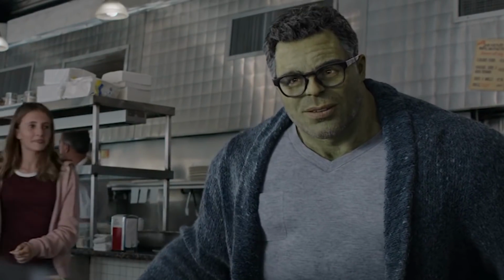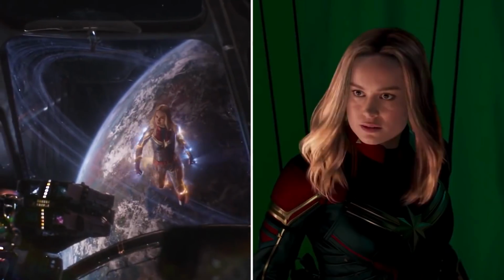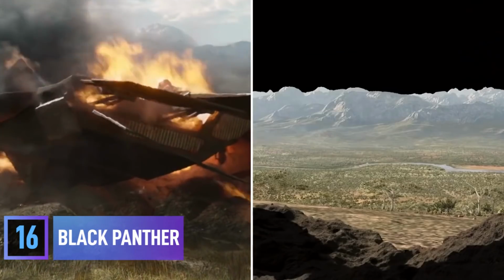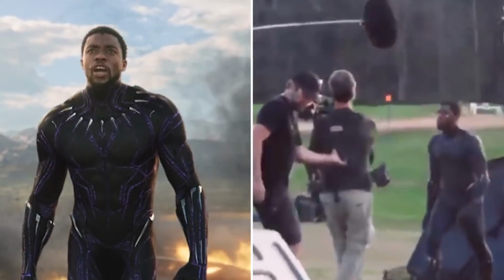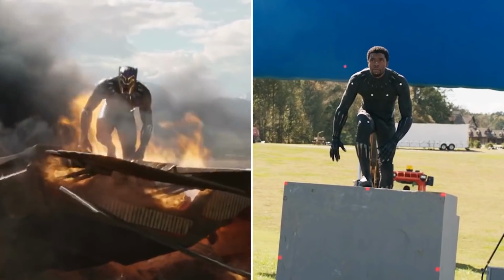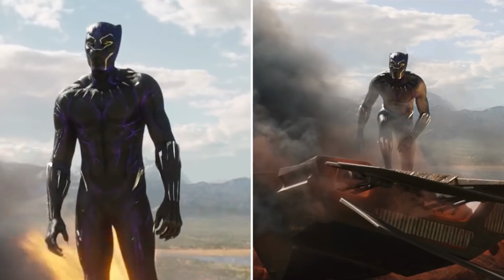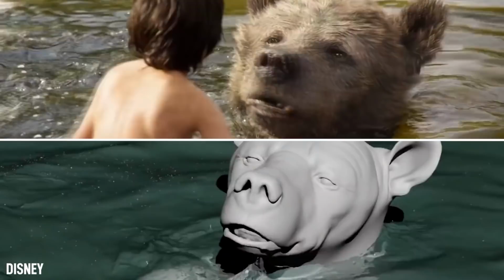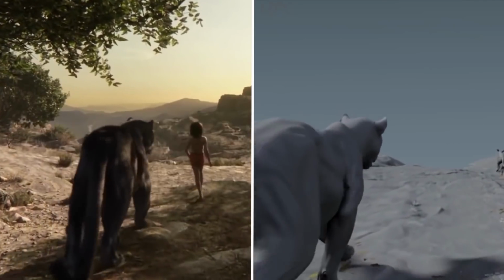Another notable CGI moment is when they had to actually use programs to create Captain Marvel's hair. The iconic moment that Black Panther rose from the fire and ashes to show everyone he was still alive is probably something I and a lot of other Marvel fans will never forget. But behind the scenes, all Chadwick Boseman had to do was step onto some foam blocks, and the rest was all edited in.